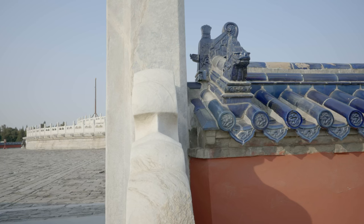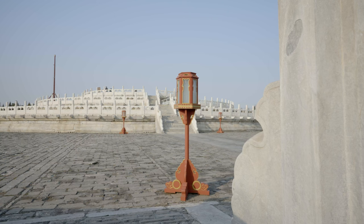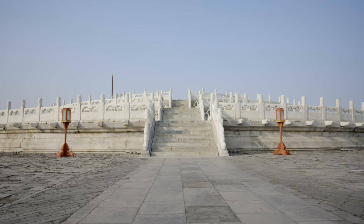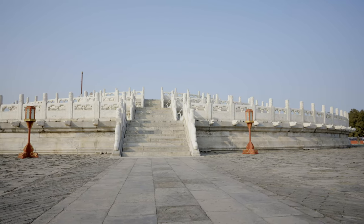The circular mound altar is a three-layered altar made of marble in 1530. The altar was used for the annual winter solstice ceremony and by the emperor to make supplications for good weather.